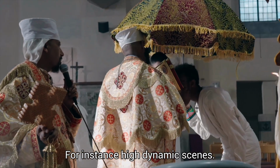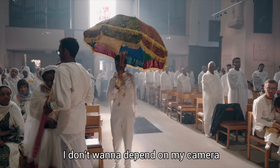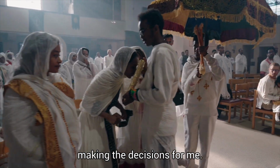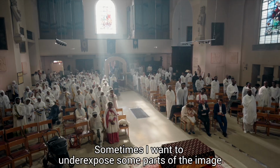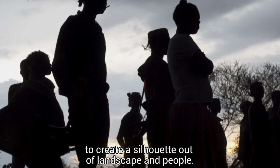For instance, high dynamic scenes, when there is a lot of contrast between highlights and shadows. I don't want to depend on my camera making the decisions for me. Sometimes I want to underexpose some parts of the image to create a silhouette out of landscape and people.